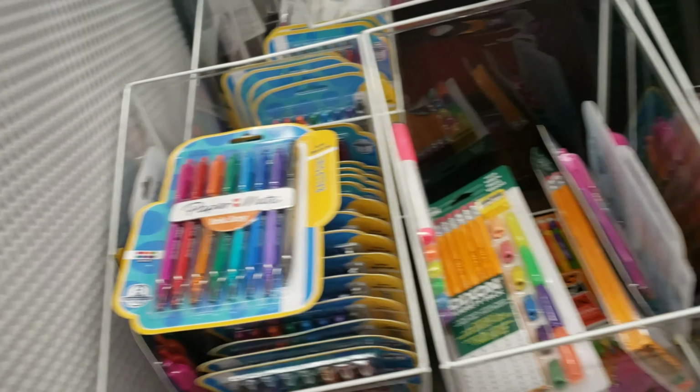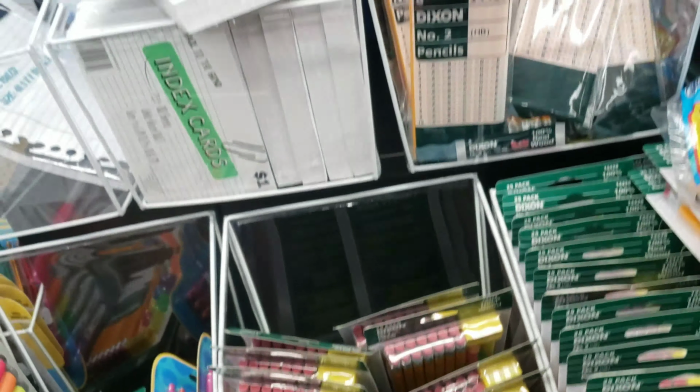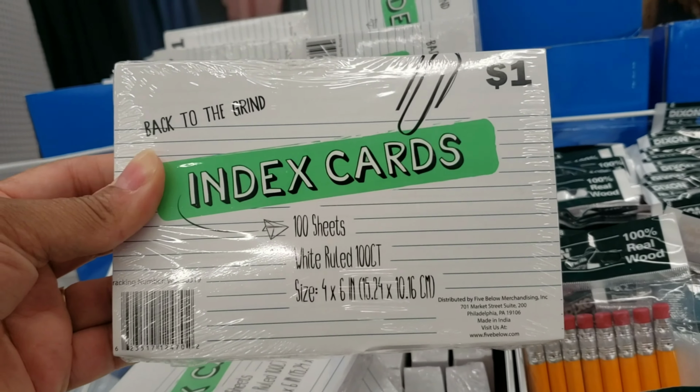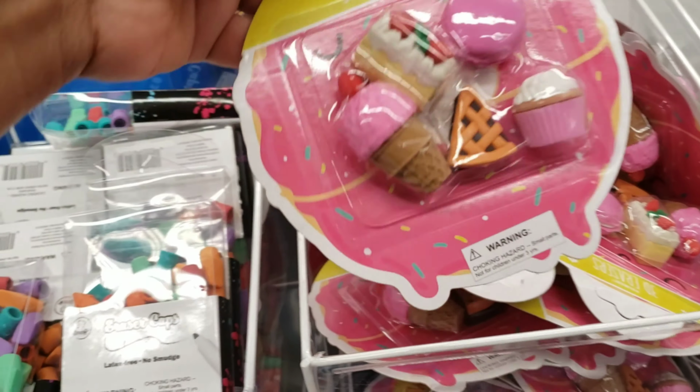We have Paper Mate. These are $1.50. They have index cards. They're $1. Oh, these are cute. These are $1.